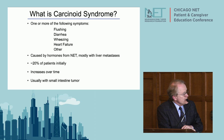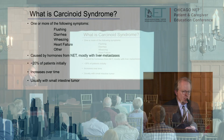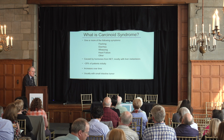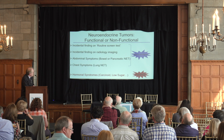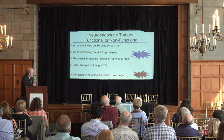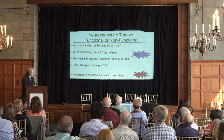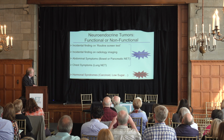They're caused by the hormones, as I mentioned, mostly when people have liver tumors as well as their primary tumor. There are some tumors that can cause carcinoid syndrome without liver metastases. About 20% of people have these tumors initially. The number of people who have carcinoid syndrome tends to increase over time, just with tumors getting bigger. So how do patients come to present, how do they get diagnosed with neuroendocrine tumors?